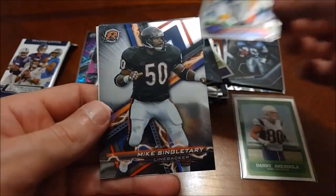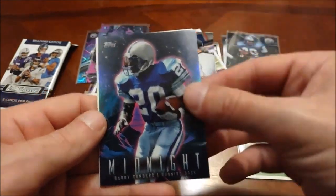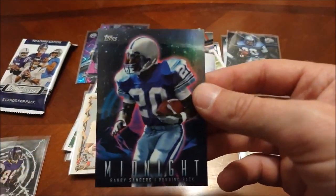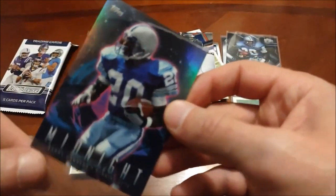There is LT, Mike Singletary. Not sure what we'll be getting into next week. That's pretty much always the case here. There's another Barry, so 3 Barry Sanders for the collection. That one, Topps Midnight. Of course, no NFL logos on here.